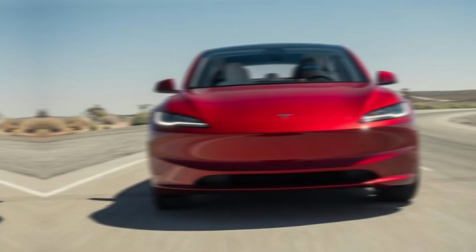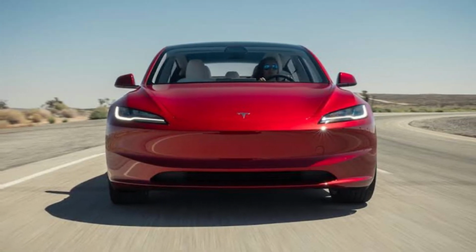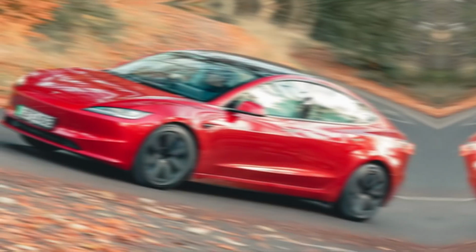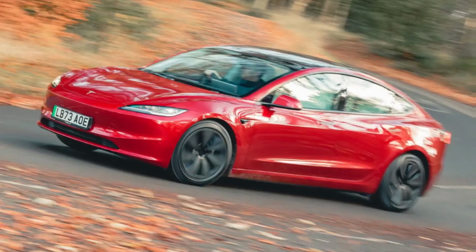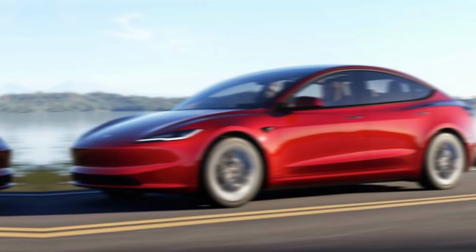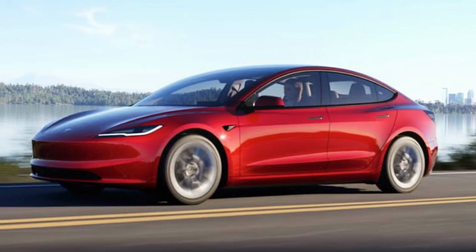One of Tesla's biggest strengths is its constant innovation in technology. The autopilot driver assistance system is expected to receive further upgrades in the 2024 Model 3, offering more autonomous driving capabilities. An improved infotainment system with the latest software features and seamless smartphone integration is also likely on the menu.